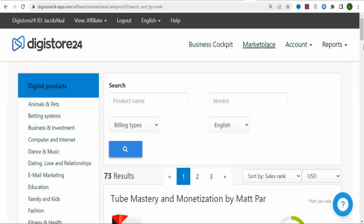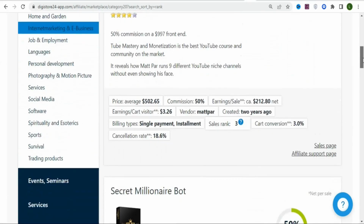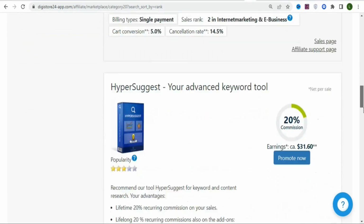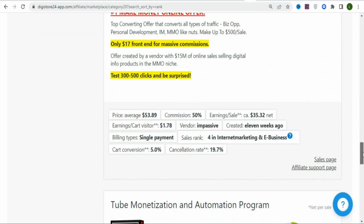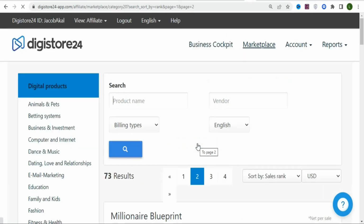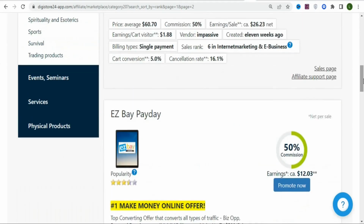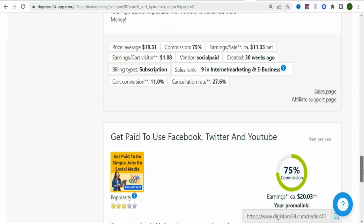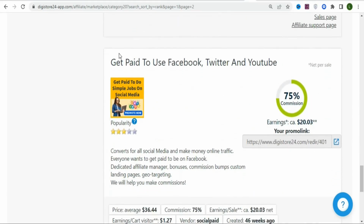Once you click on that, you can see a whole lot of different products that you can promote in this category. So what I want you to do is that just scroll down to the bottom. Once you scroll down to the bottom, just click on the page 2 so that I will show you the product that you need to select. So once you click on the page 2, you are going to scroll down. As you can see, many products that you can promote. Just scroll down and I'm going to show you this product right here.